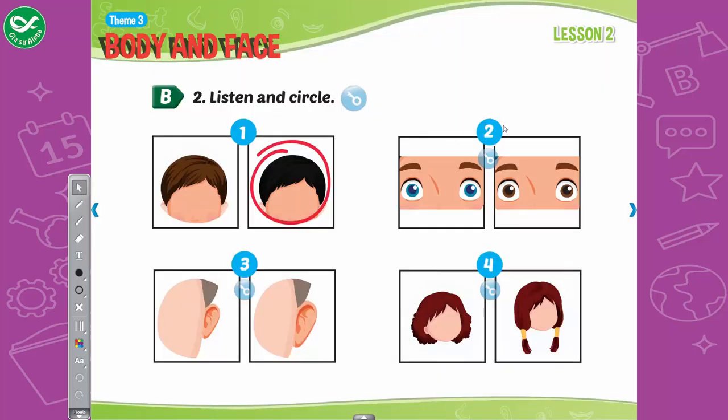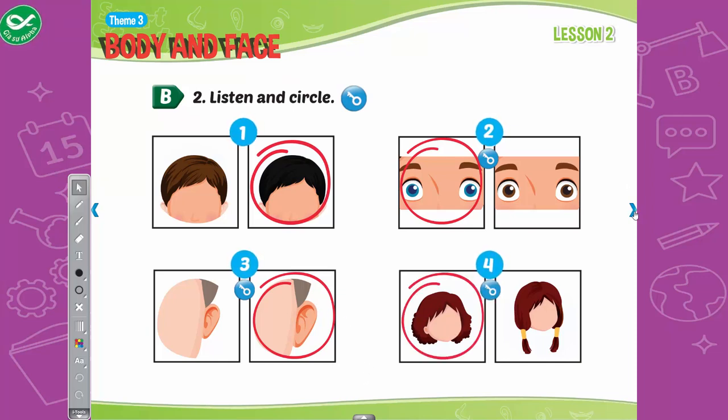B. 2. Listen and circle. 2. Grandma, where's Nick? What does he look like? He has blue eyes. Look, he's there. 3. Where's Alfie, Grandma? What does he look like? He has big ears and he's blue. There. 4. And Jill, Grandma. What does she look like? She has short hair. There she is, Tom. Now where's Lucy? Boo!